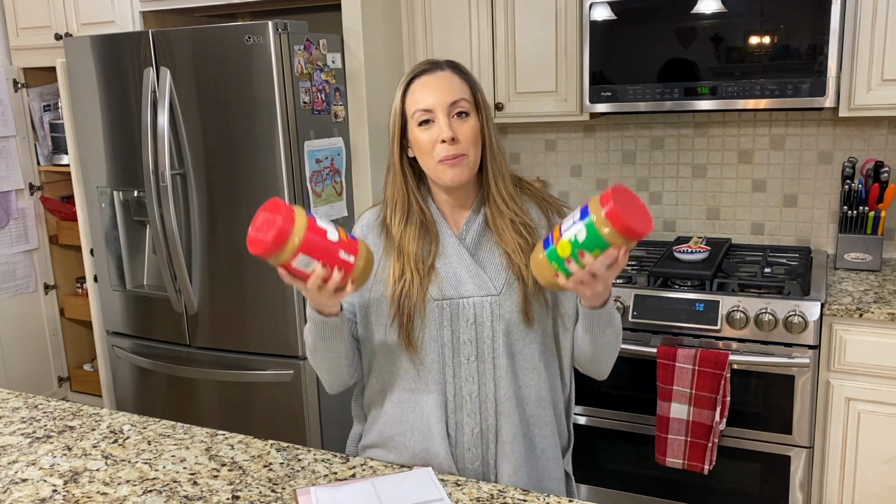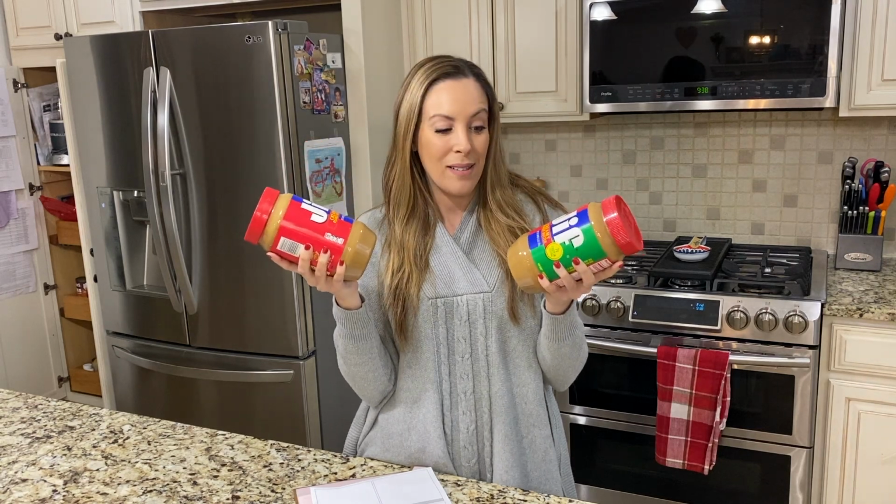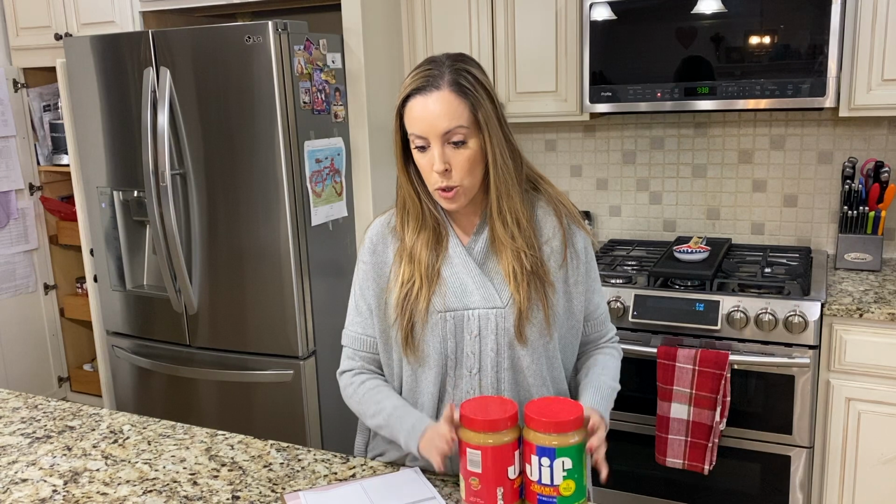If I went to a regular supermarket, I would have maybe bought half of one of these for $5.99 or something along those lines. And I would have had to buy peanut butter again pretty quickly, but honestly, I don't know the next time I'm going to have to buy peanut butter. I have so much peanut butter. This is probably going to last me 6 months, 8 months. I really don't know. We don't eat that much peanut butter. So bulk shopping saves me time and sanity for sure.